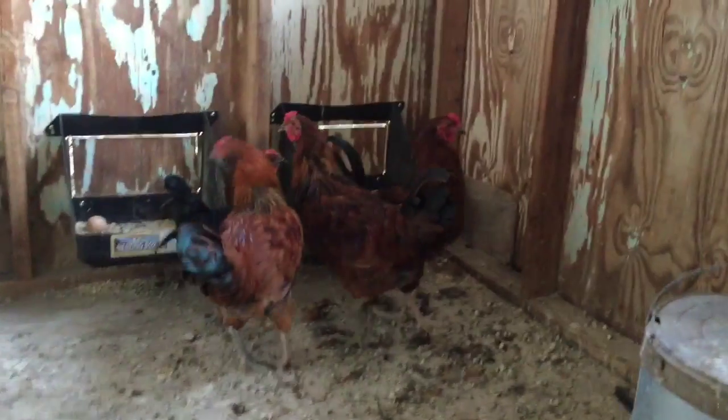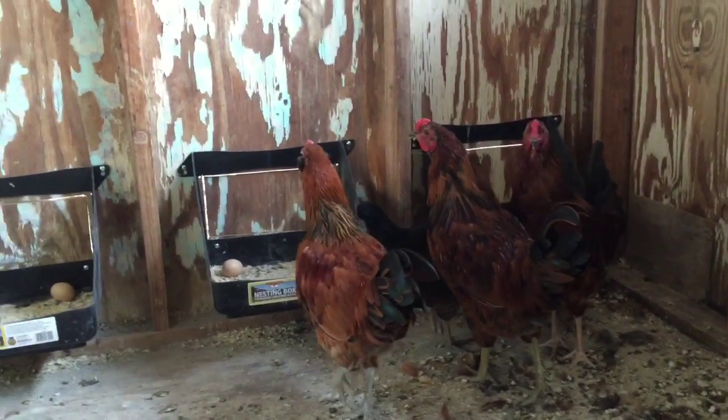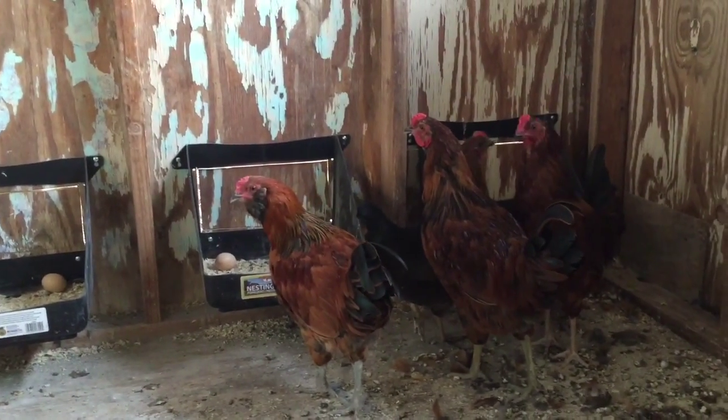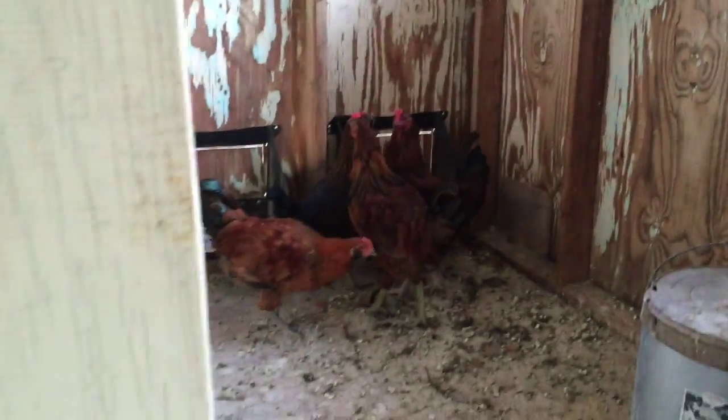Neighbor's not going to work. But anyway, this is my coop. I've got it all set up for them. I also went on eBay. I bought a hatcher, I think it's a 42-egg China-made hatcher, and it did amazingly well. I'll show you the chicks in a second.